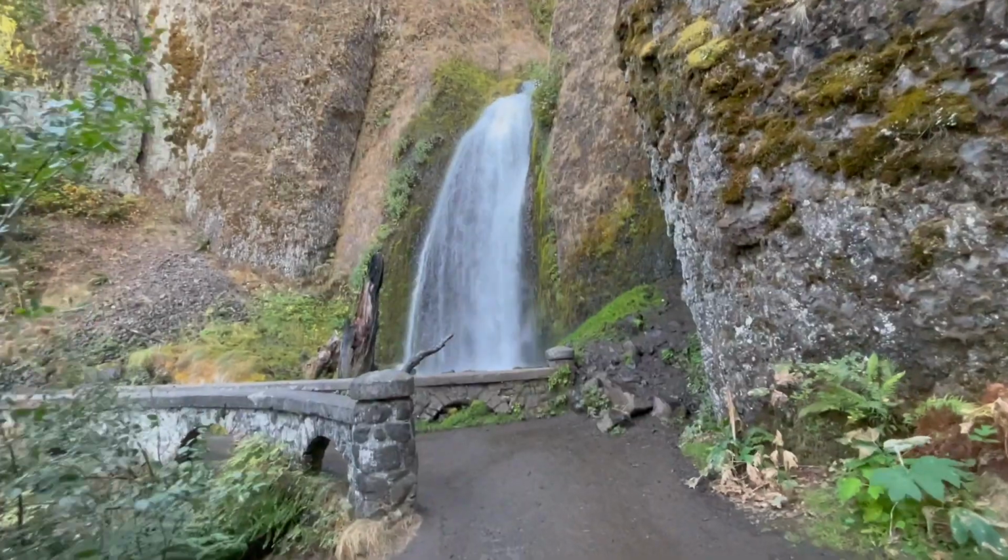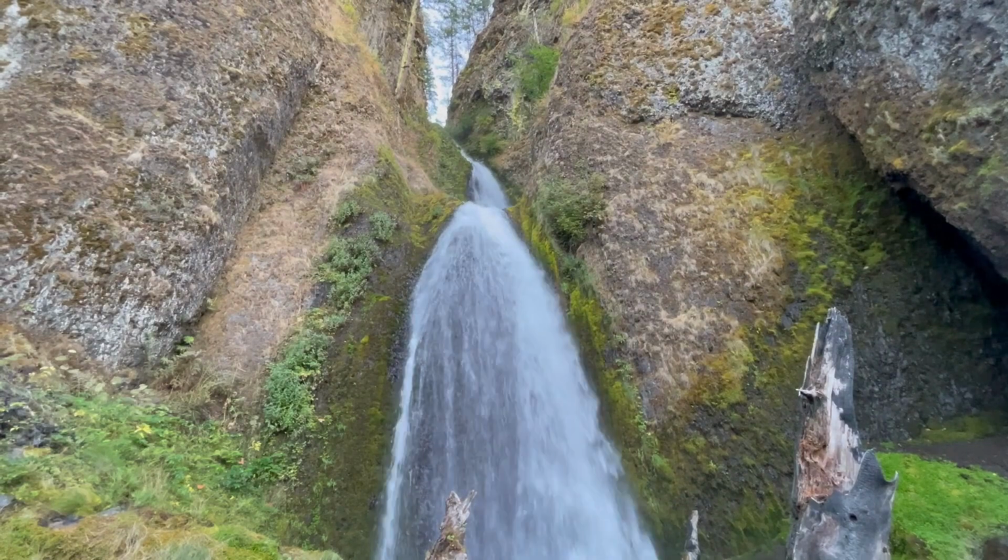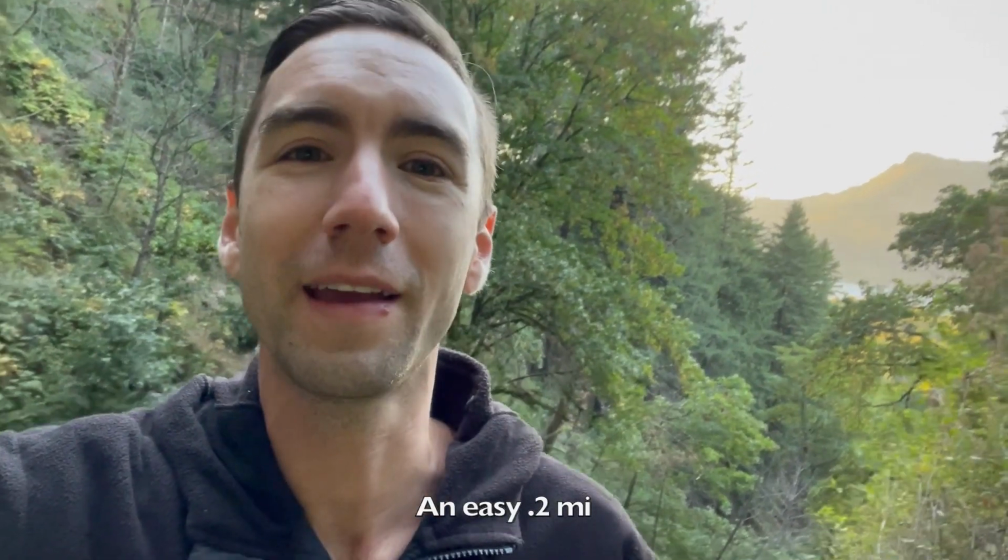We're up here at the top. This is the view, and it is a little bit windy and cool up here, but it's only about a 2.2 mile hike to get up to the viewpoint where you can see even another waterfall right in the same area as Multnomah.